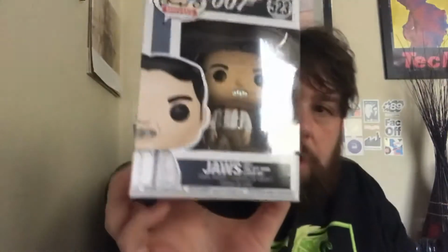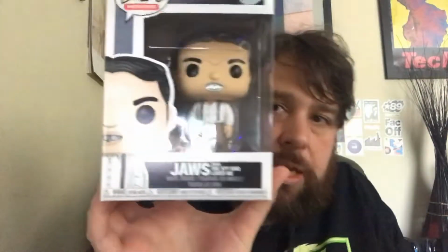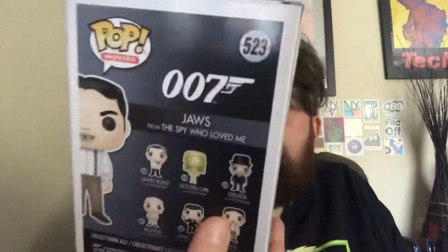And the next one is Jaws. Oh yeah, Jaws from The Spy Who Loved Me. And it was also, of course, in the follow-up to The Spy Who Loved Me, Moonraker, where he, to parlay some wrestling terminology, he turned babyface. But this is The Spy Who Loved Me, Jaws. Let's have a look at him.